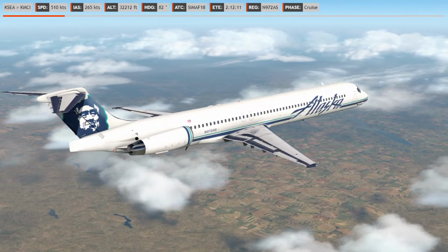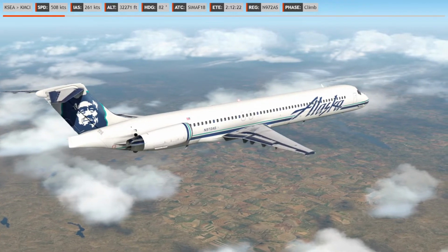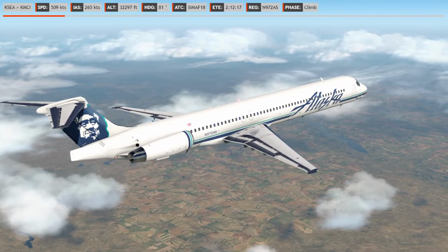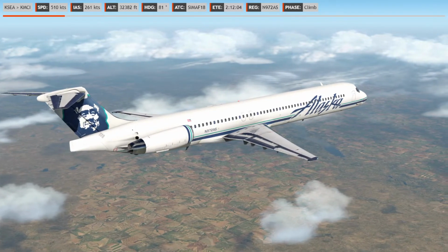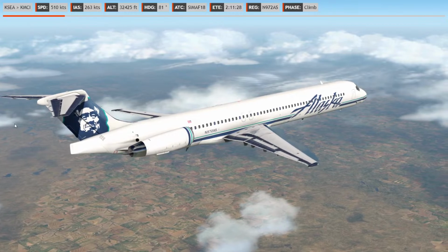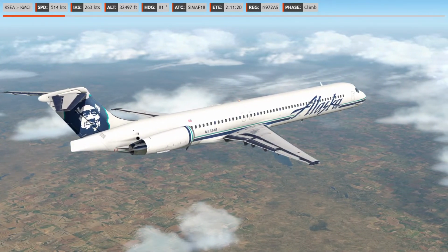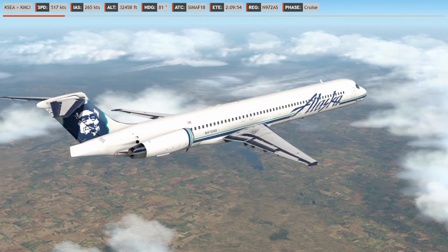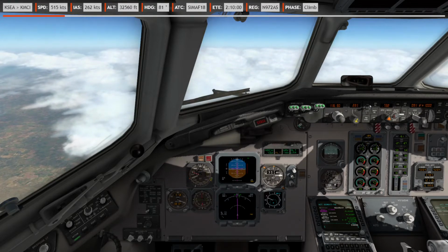All right, so there you go. We're over western Washington State, I believe. Let's find out. All right, can't really tell on that map. I really can't tell, but we're probably in the western part of the state as we're trying to get up to the top of climb in about 800 feet. And that's if it actually stops.